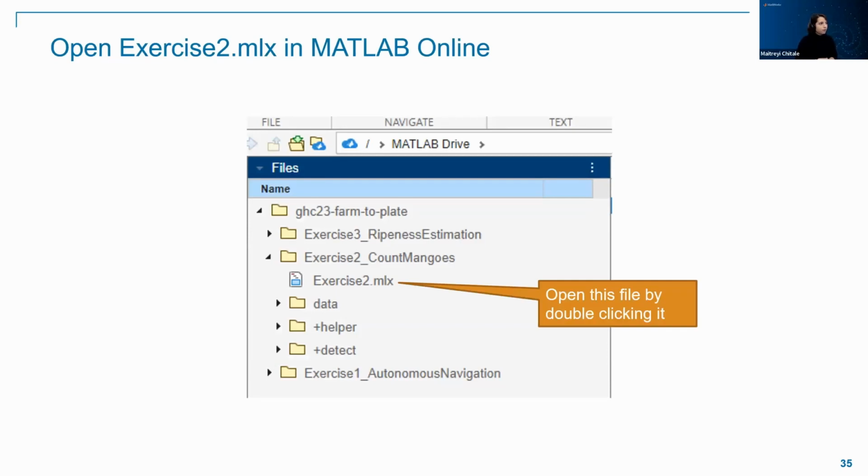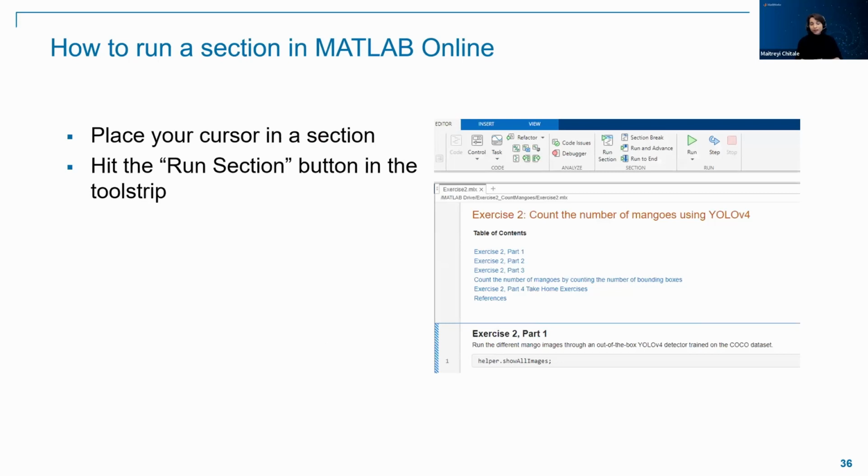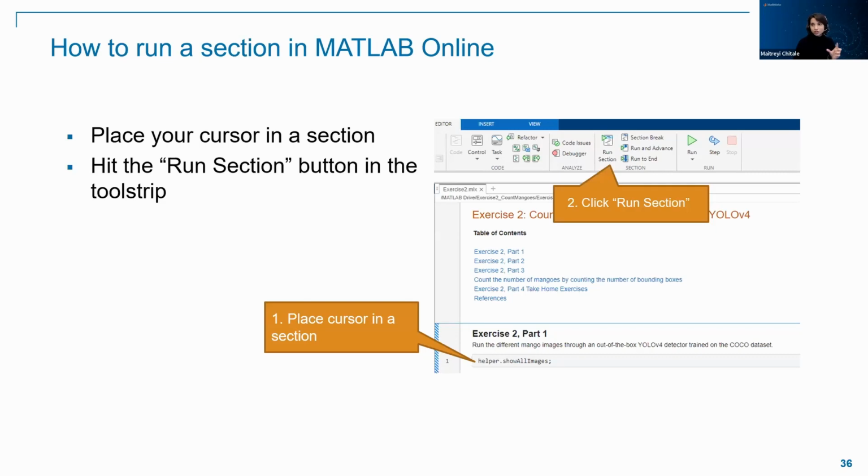So logistics. This is a little different from the first exercise that Nayara walked us through. So what we're going to do is from your folder pane on the left side, you're going to open exercise2.mlx. You'll either double click it, and that should open up this exercise. For those of you who haven't worked with MATLAB live scripts before, they're like Jupyter notebooks. And so you get these neat code sections with text in the middle explaining what those code sections do. And how you run these code sections is by putting your cursor in the section itself. And then on top here, we see the run section button. So place your cursor in a section and hit run section, and that should run the section for you. You can also run the whole live script by clicking the run button on the right.